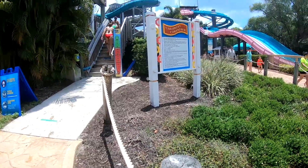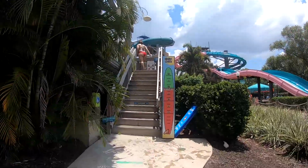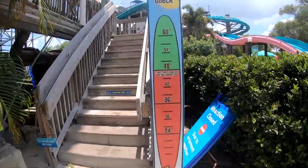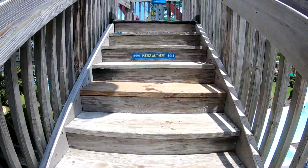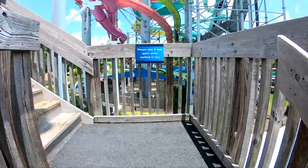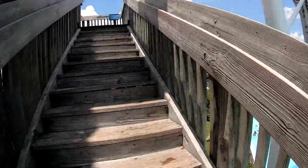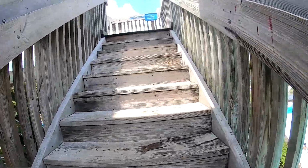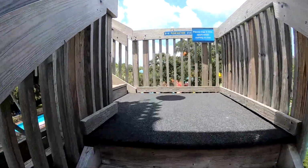There we go. First ride of the day. Caribbean Corkscrew. 48 inches to ride. You do have social distancing tape on the slides as well too. Be prepared to walk upstairs. Good to go?